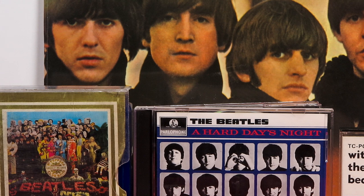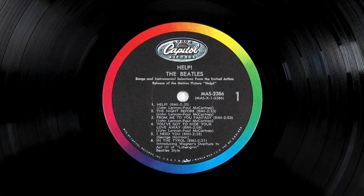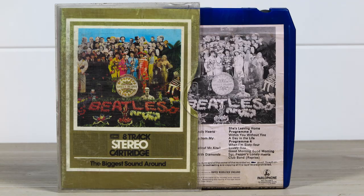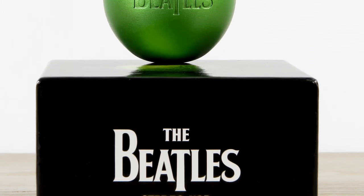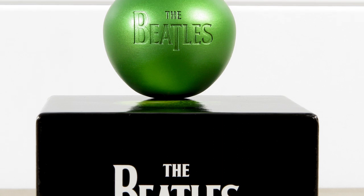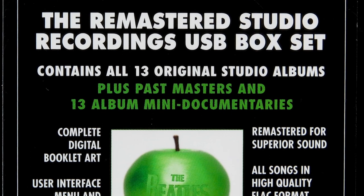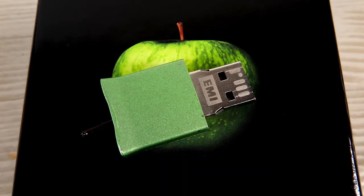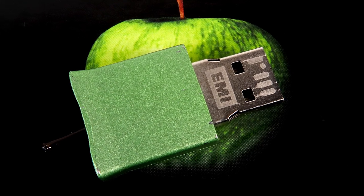So far on this channel, we've looked at the Beatles' music on every physical format from the past 60 years. Vinyl, cassette, CD, reel-to-reel, 8-track, and even 78s. But what about this? Issued in December 2009, this limited edition USB contained everything that was included in the CD box set, right down to the mini documentaries. But more importantly for audiophiles, it also included high-resolution FLAC files, making it the highest resolution presentation of the Beatles stereo albums ever to be officially released.